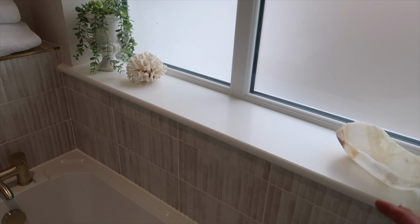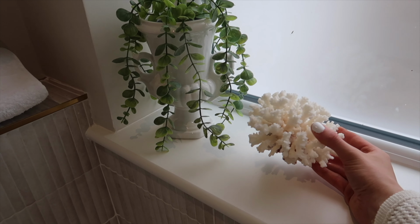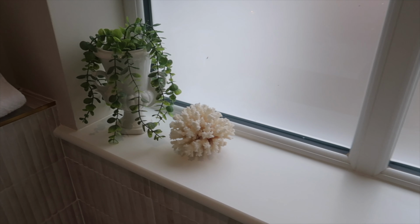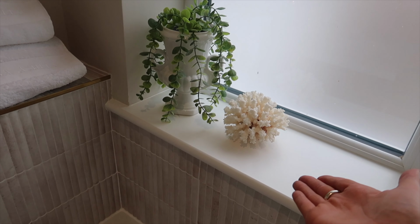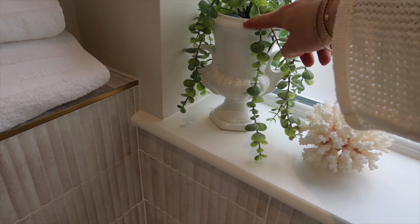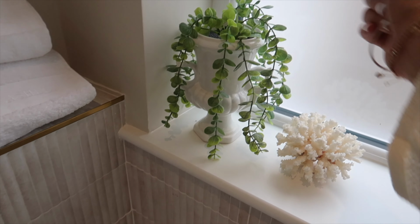And then this side, I've got a piece of coral from Turkey, which I've had for about 3 years now, and I'm surprised it's still in one piece, but there it is. It looks really nice. And then I've got this vase that I got from a car boot sale for £1, and then this plant is from Primark for £2.50.